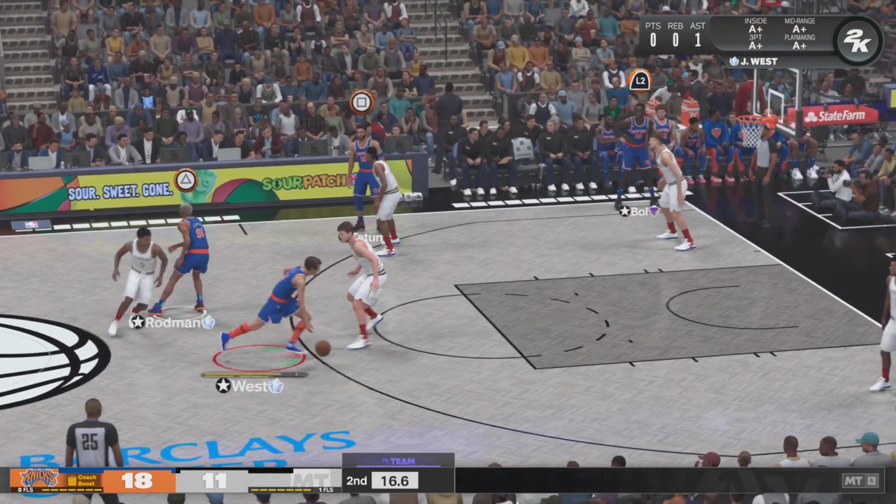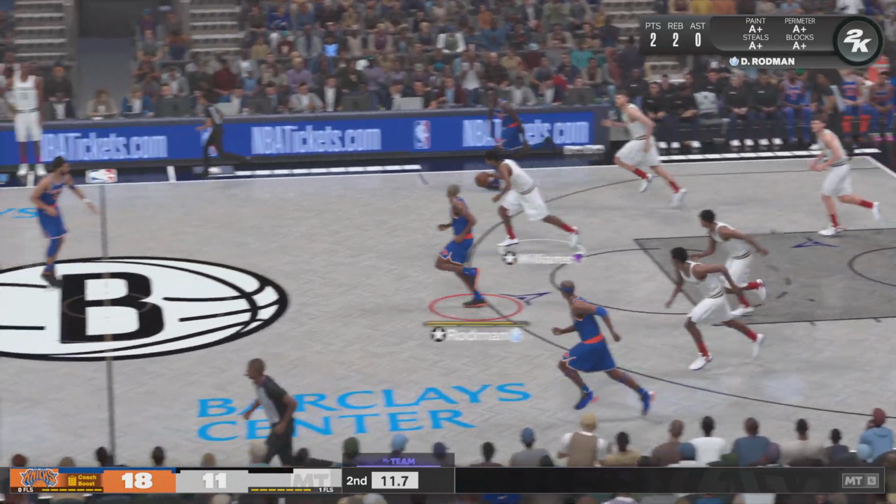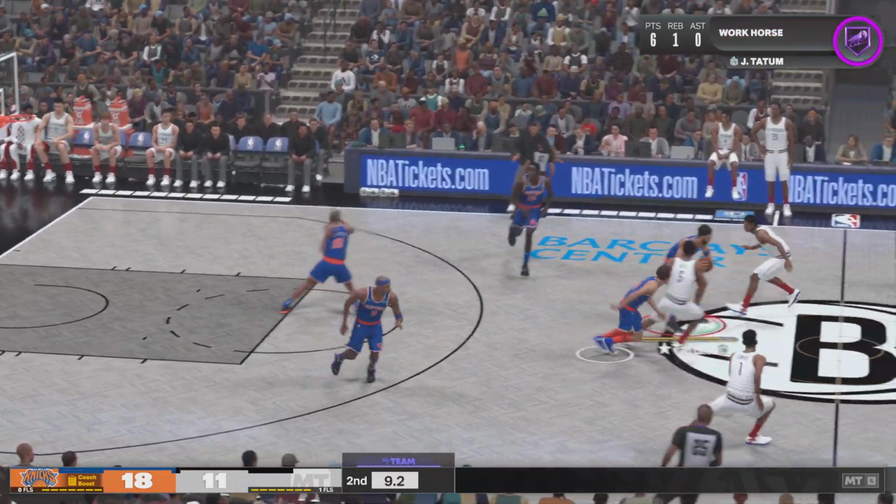Here's West. No made baskets yet. Here's Rodman. Oh, it's blocked. It deflects off the backboard. It's stolen by Tatum.